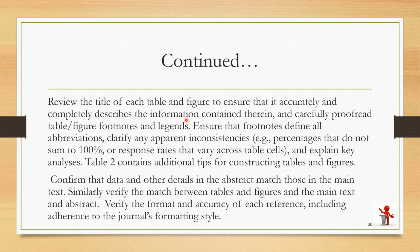Review the title of each table and figure to ensure that it accurately and completely describes the information contained therein, and carefully proofread tables, figures, footnotes, and legends. Ensure that footnotes define all abbreviations, clarify any apparent inconsistencies, such as percentages that do not sum to 100% or response rates that vary across table cells, and explain key analyses. Table 2 contains additional tips for constructing tables and figures.